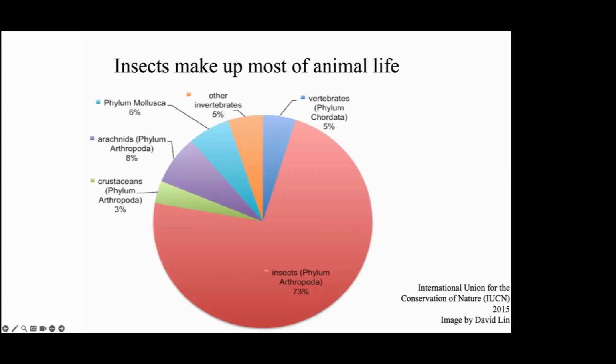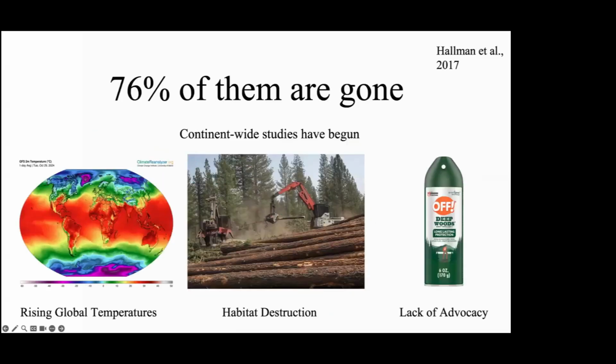So a little bit of background about insects first. 73% of all animal species on planet Earth are insects. And since 1998, we have seen a decline of 76% of them.